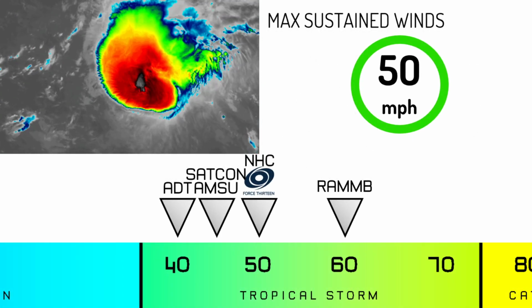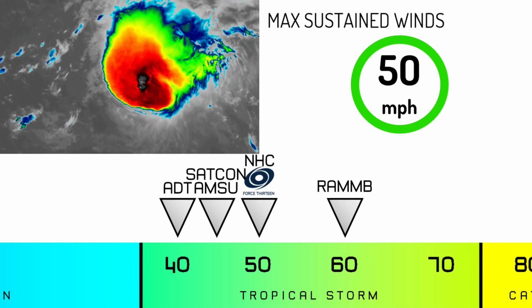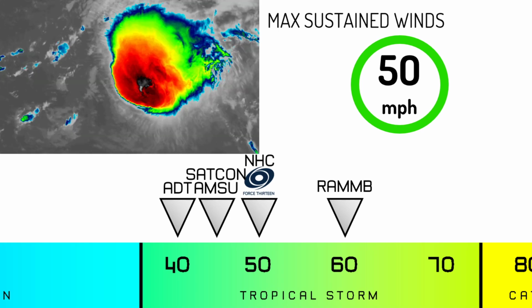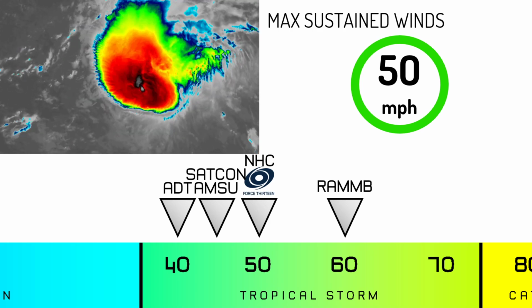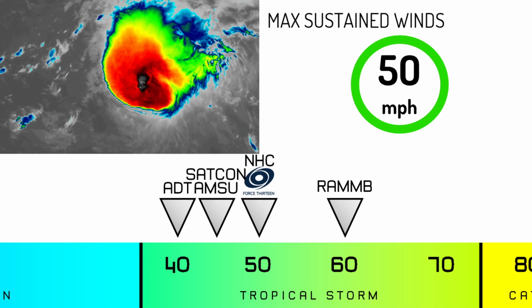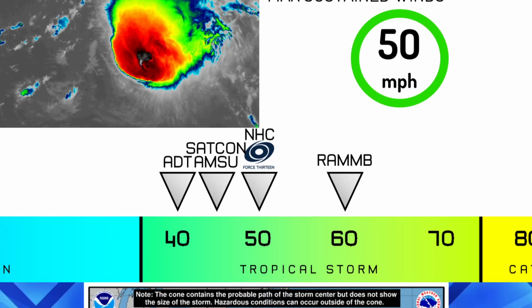So let's take a look at that intensity estimate. Again, that's at 50 miles per hour. The center is actually south of that blowup of convection there, and it's kind of engulfed within it. About half of it is engulfed within that convection. You can see there ADT estimating about 40 miles per hour, SATCON and AMSU at about 45, and RAM being aggressive at 60 miles per hour. Force 13 is going with the NHC's analysis of 50 miles per hour.